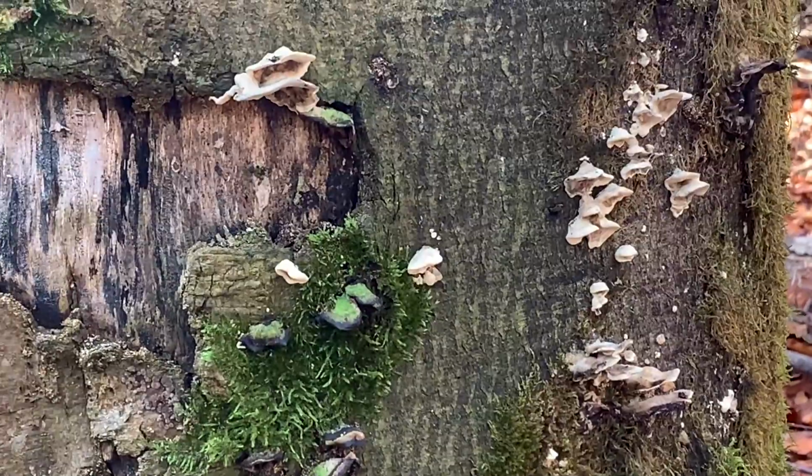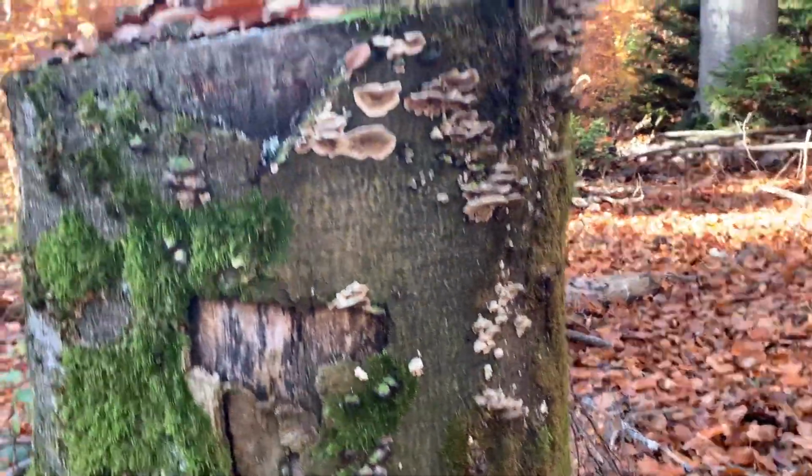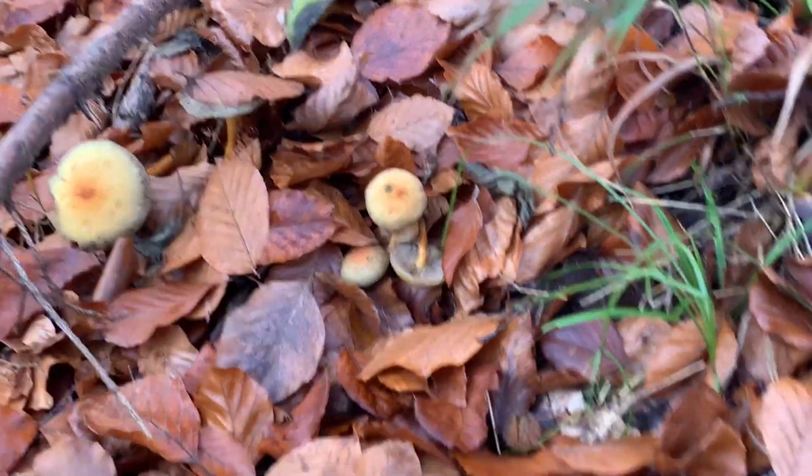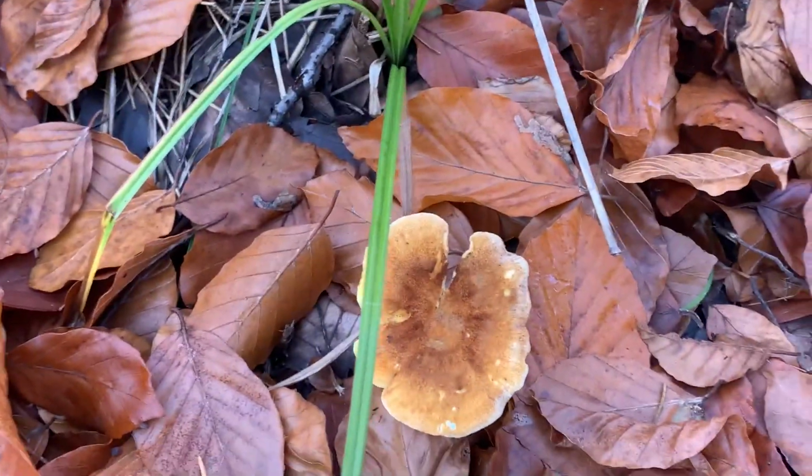Look how pretty and green that is. And then you have white ones. Look at these yellow ones. I haven't seen these yet. And here, this one is very pretty too.